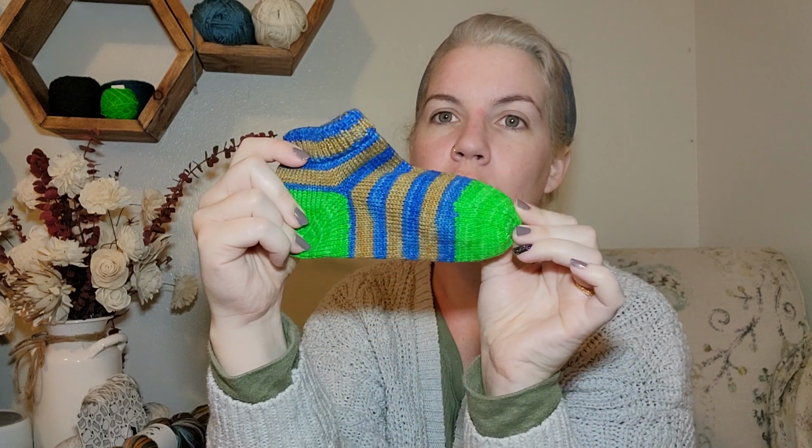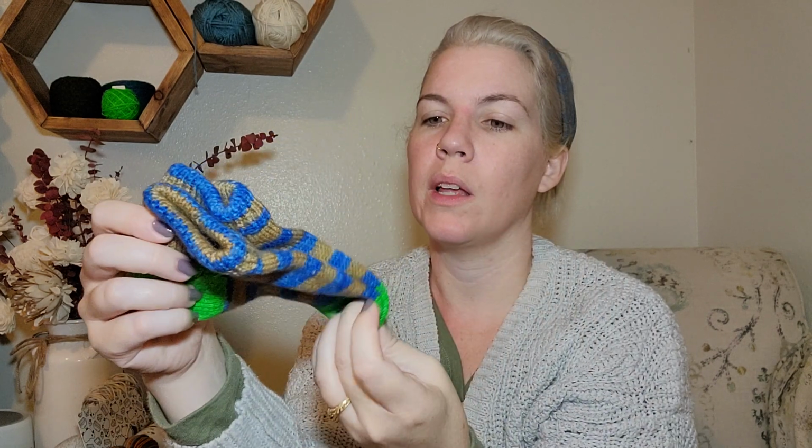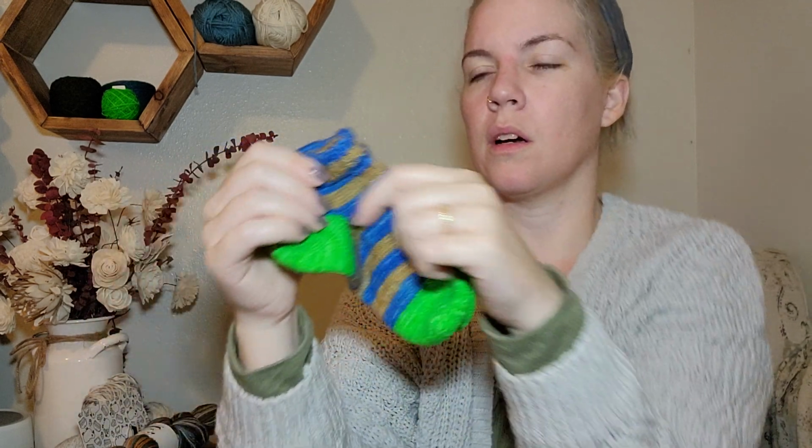And obviously, since it's an Afterthought heel, that's where I put it in. It was after 10 rows. And we've got our little matching heel and toe. And this yarn is from a shop on Etsy, a hand dyer on Etsy. I forget her shop name, but obviously I will link it below.